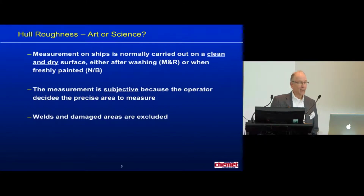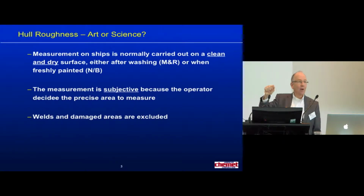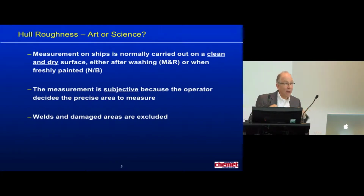The second thing is, the measurement is extremely subjective. When you're going around a ship and doing a hull roughness survey, you decide your location, you look at it, and then you can select where to go. And normally, if it's your paint that you're measuring, you avoid the damaged areas, you go for the smoothest paint, you avoid the orange peel that you see, and you get a number. So you can skew the results of a hull roughness survey to get this overall average hull roughness that was talked about. And the third thing I would say is that wells and damaged areas are excluded.